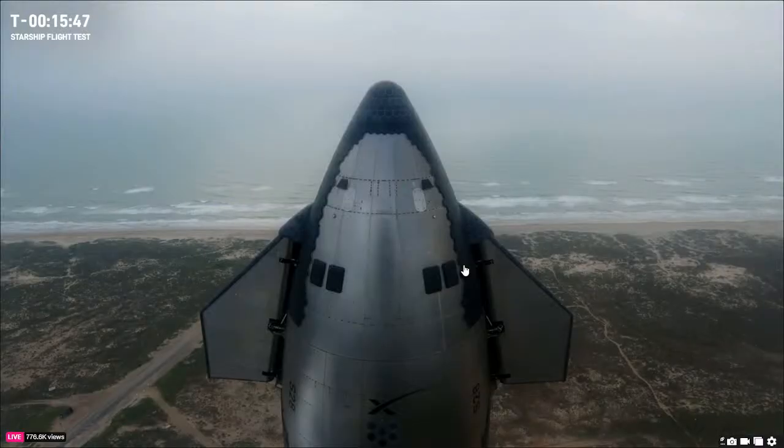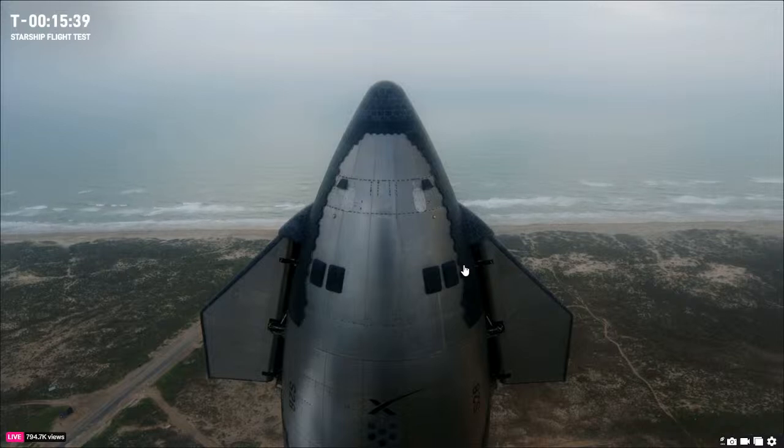Moving up the rocket, Starship is designed for vertical takeoff and landing on any hard surface, and that's as opposed to taking off and landing on a runway as aircraft do. And that's important because there are no runways on the Moon and Mars where we're going.